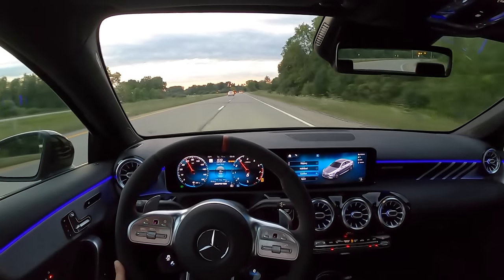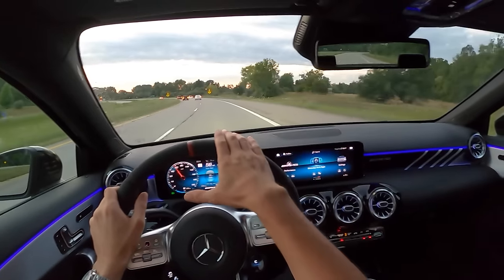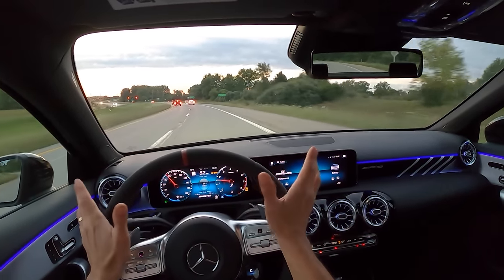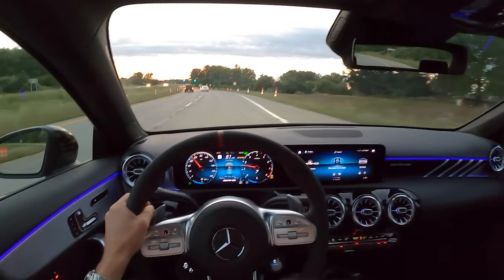This is one of those cars that I did like from the very beginning. And that's always kind of scary to me, because usually cars I like from the get-go, I tend to like less after spending a couple hundred miles in them. But I will say, the more I drive this, the more I do enjoy it. It has some impressive driving characteristics.